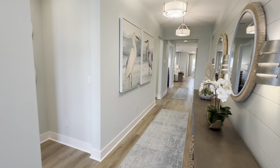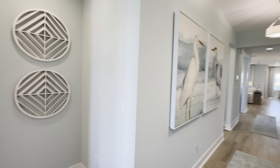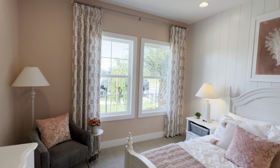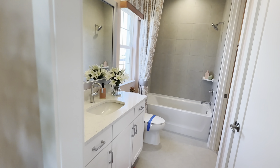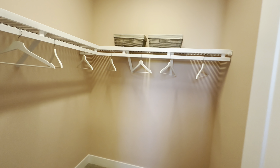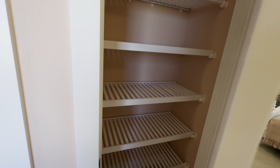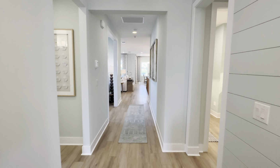So you come in, nice long hallway here. And over to the right, you're going to have bedroom number 1 with an ensuite. And since this is a model home, we might have people walk in, so if we do, just ignore them. Got your walk-in closet here, and then of course your linen closet right there.